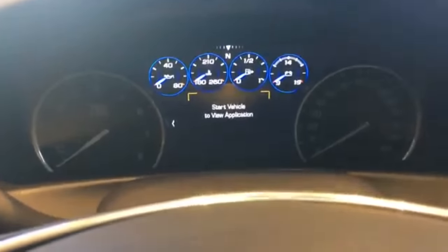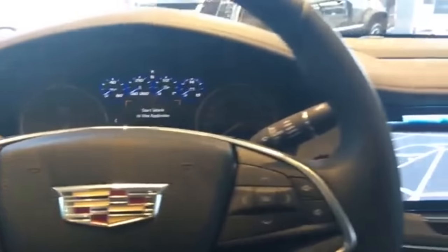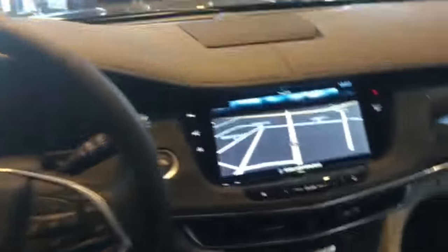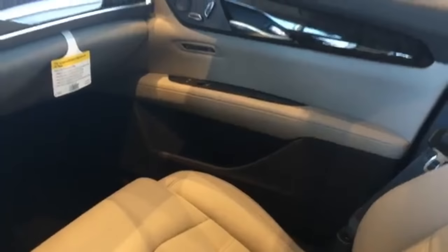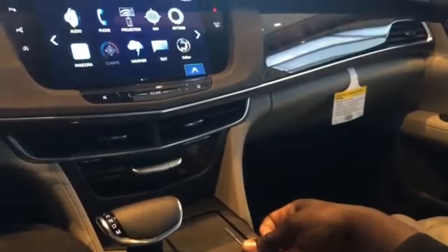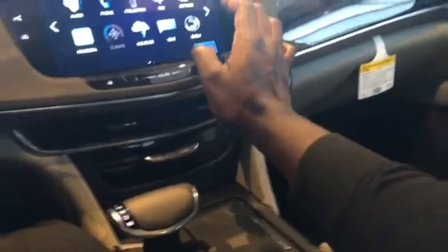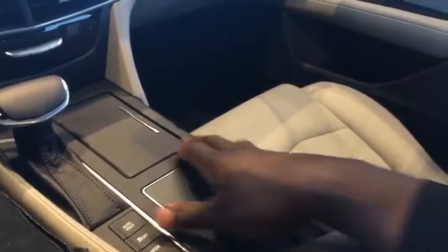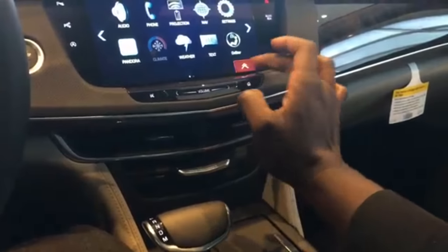Now, this is the gauge cluster. Okay, and that looks pretty cute right there. It's funny, when I was at the car show, if you watch my video from the car show, there was someone who said this car was too Guido. Now, I think most older Americans who grew up with Cadillac and Lincoln are really going to like this car a lot. But there are just a couple of things in here that needed to be done a little bit better. It almost feels like the car was a little rushed. Okay, so that's home.